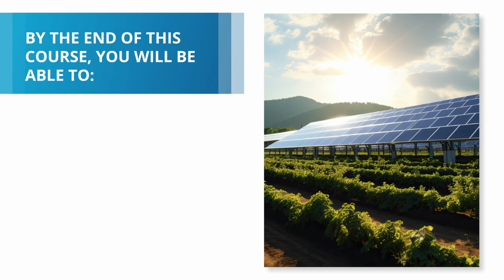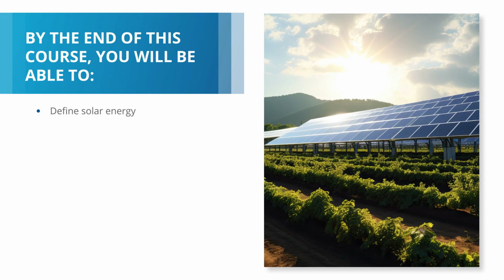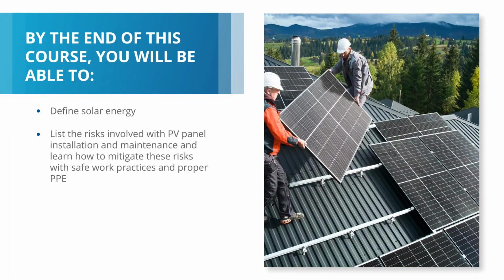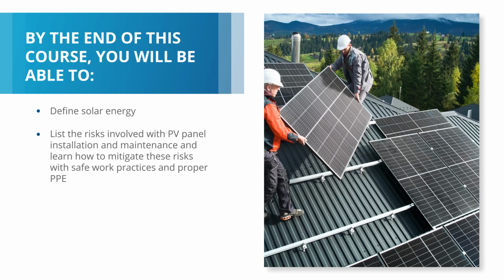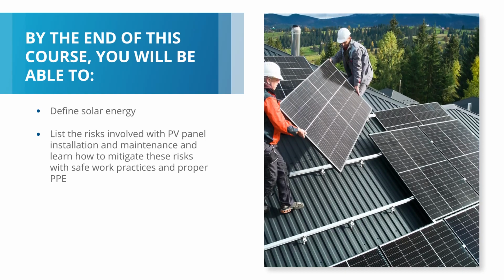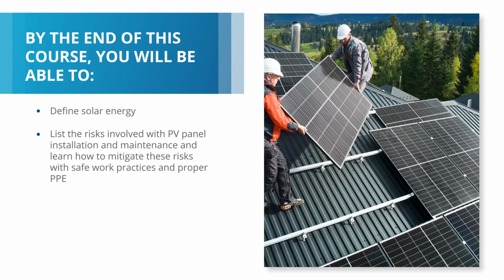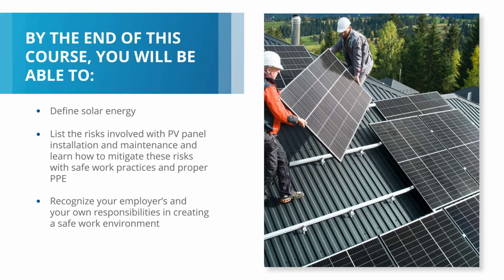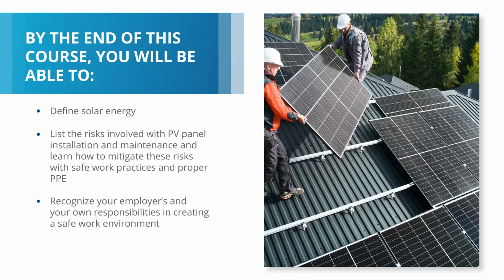By the end of this course, you will be able to define solar energy, list the risks involved with PV panel installation and maintenance, and learn how to mitigate these risks with safe work practices and proper personal protective equipment. Recognize your employers' and your own responsibilities in creating a safe work environment.